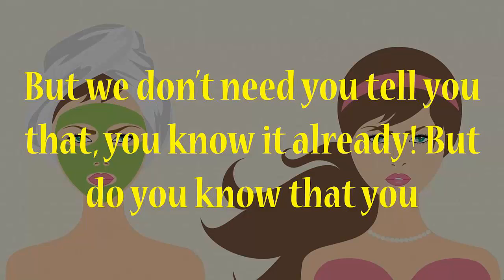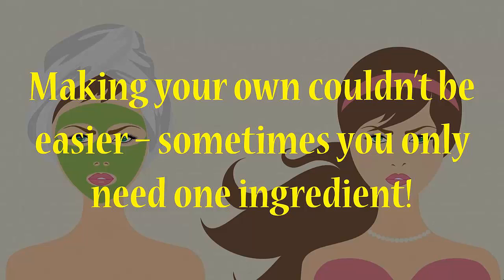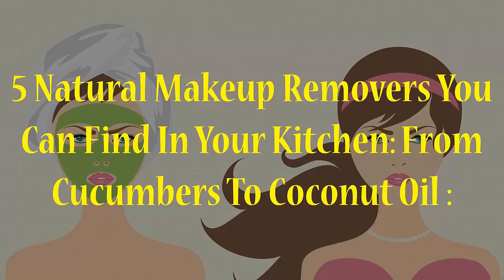But do you know that you don't have to spend all that money on makeup removers packed with chemicals? Making your own couldn't be easier. Sometimes you only need one ingredient. 5 natural makeup removers you can find in your kitchen, from cucumbers to coconut oil.